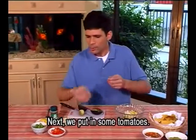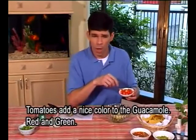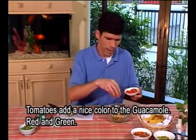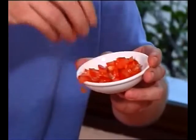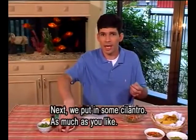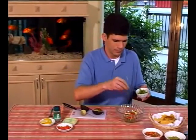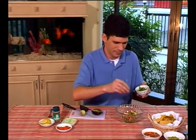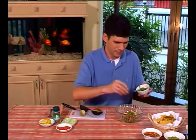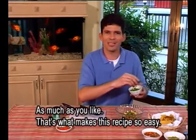Next, we put in some tomatoes. Tomatoes add a nice color to the guacamole. Red and green. Mmm. Next, we put in some cilantro. As much as you like. That's what makes this recipe so easy.